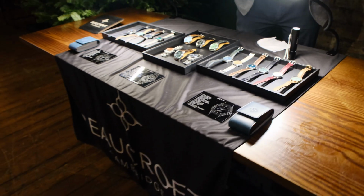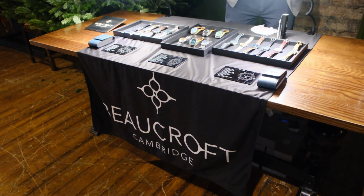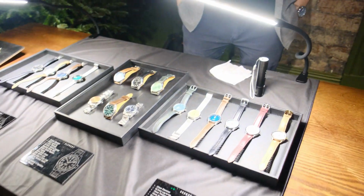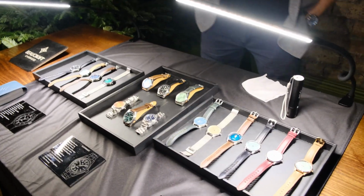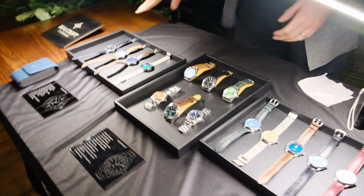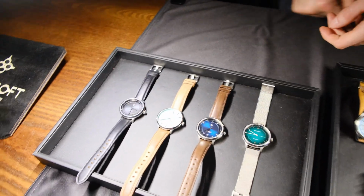So we're here at, how do you pronounce it? Beaucroft, Cambridge. And you are? Matt. Why don't you give us a run through of what you've got on here today? Yeah, of course. So I'll start with where we started. This is what we call the signature model.